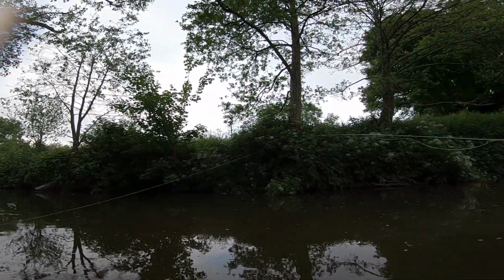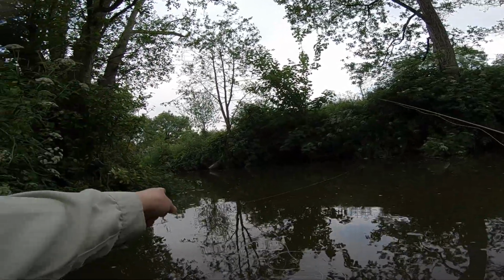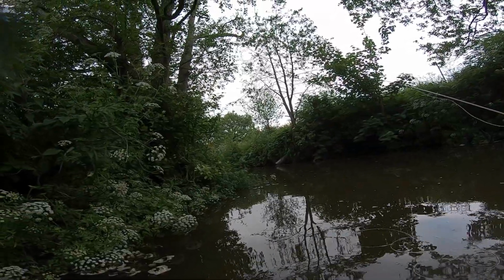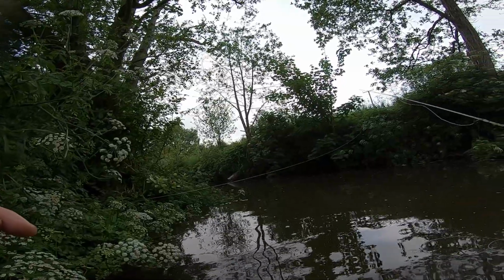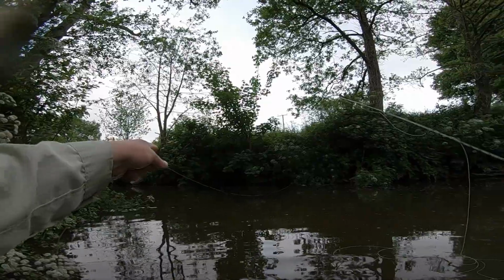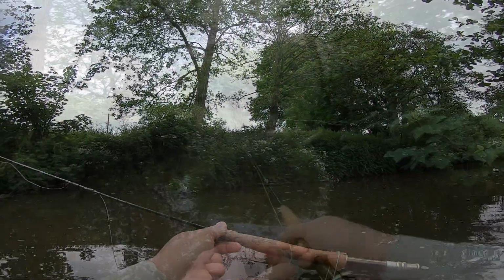I'm tempted to see if I can wade up the other side. I certainly can't. You can't get through here. It's just dropping away. I was hoping I'd be able to get close to the bank and go around this bit, but nah, it just disappears. I'm never going to get out there. Right, I might try the other side.